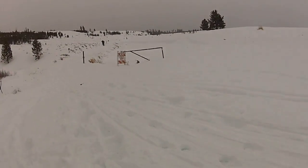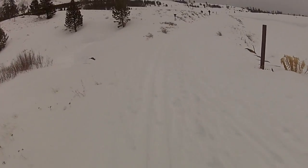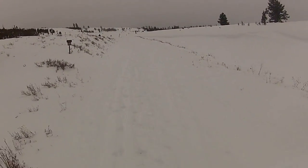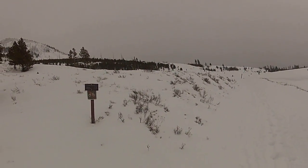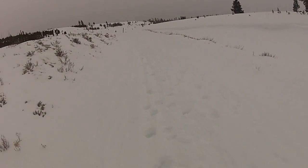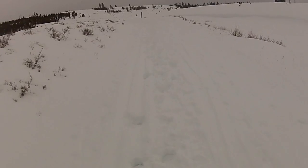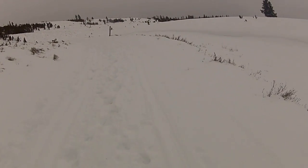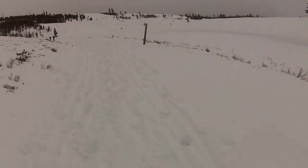Roadside trailhead. So, the bison walking through here just tore up this beginning part of the trail. Not so much here. They just punched huge holes. Open area is brutal for the wind. Three or four of them. Some of them punched holes.